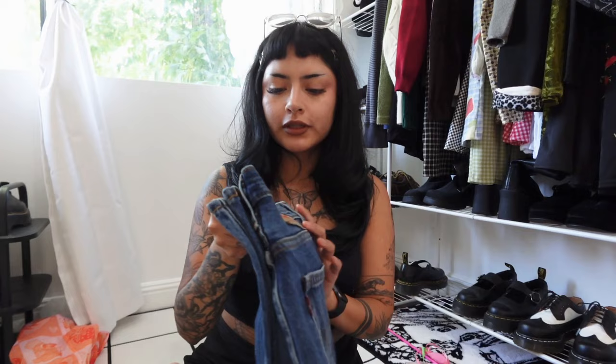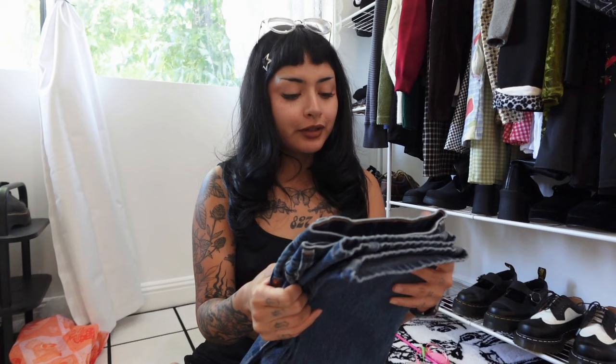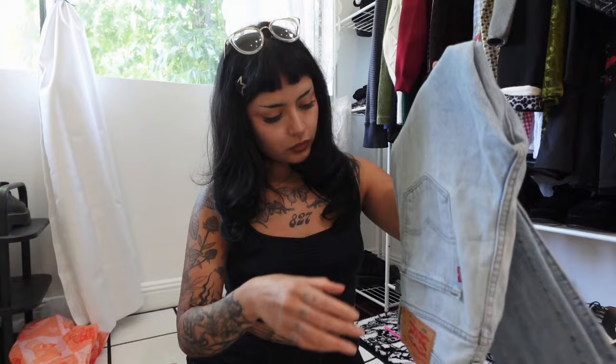I got these from one of the thrift stores, some Levi's. They're a little bit bigger than my size and they don't fit. They fit really weird. I think they might have shrunk in the washer or I don't know. Very sad about these. And then I got another pair, this light wash. These fit me, thank God. I tend to wear a lot of skirts and dresses because jean shopping is a nightmare.